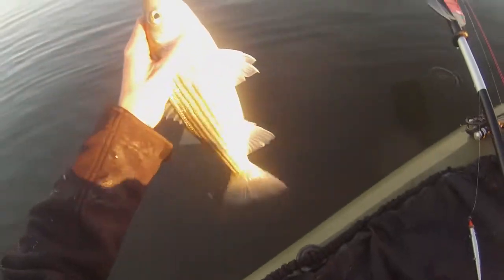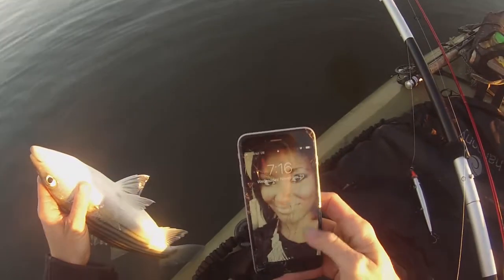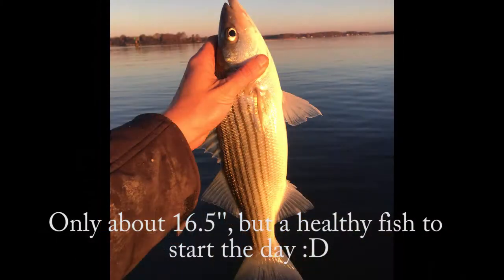First one of the day. But not a bad fish to get the skunk out of the boat, man. Yeah, don't mind the busted phone. That's been replaced since. Yeah, good looking fish, just, you know, not quite there.